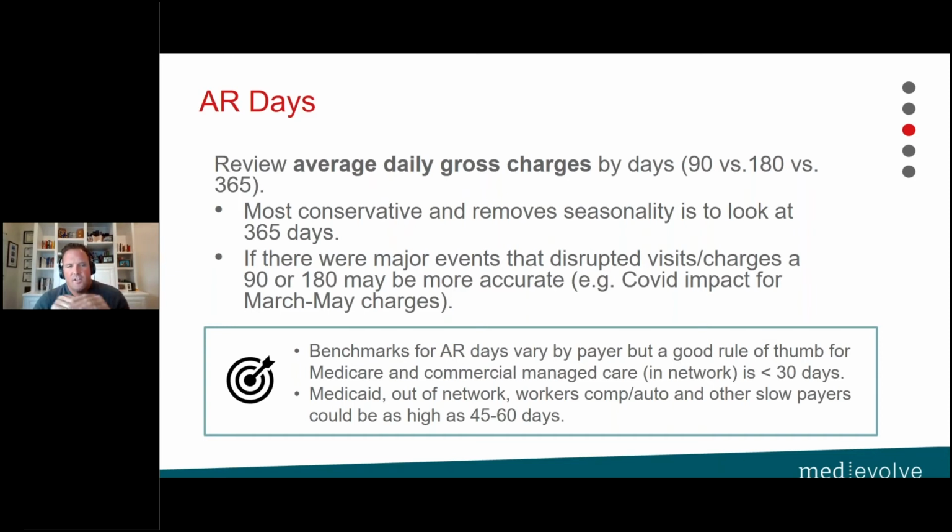So when you're looking at your current debit AR divided by an average daily gross charge number, we actually look at it at 90 days, 180, and 365. 365 is most conservative, removes seasonality. And then you have the 90 and 180 in there as well, just to see if there's impacts from COVID or you had a couple doctors out for an extended period of time, you can see that. People ask me, what's the goal? Look, if you're less than 30 days, you're in good standing. Depending on your payer mix, high Medicare, high commercial managed care, you might be in the low 20s.